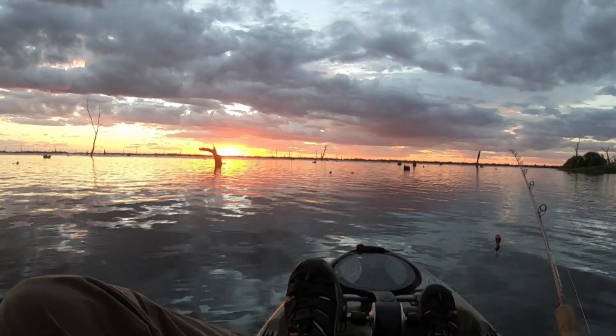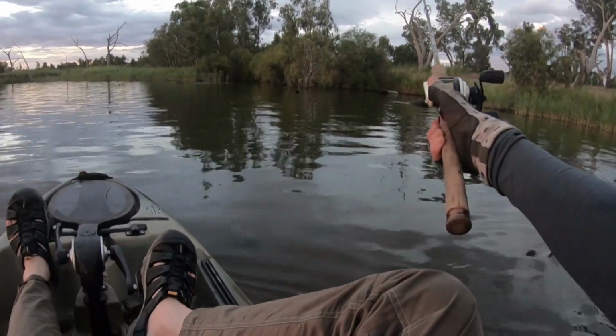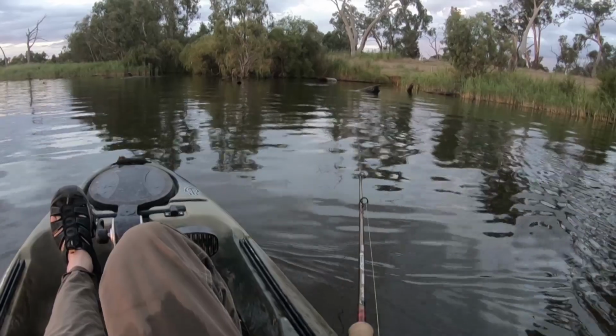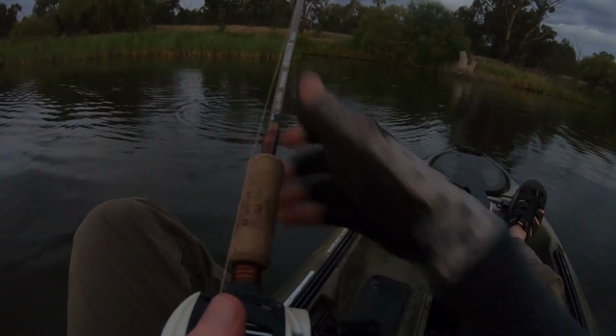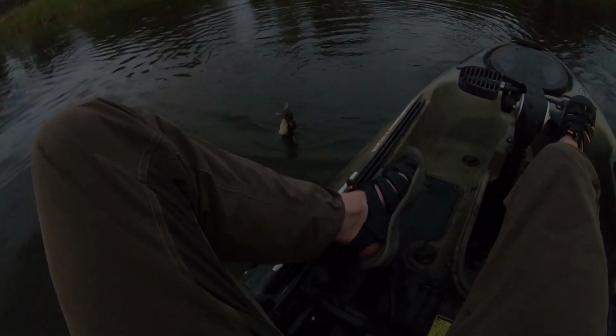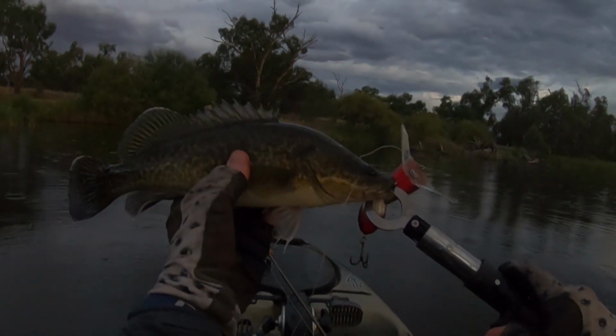Nature's signal to bring out the surface lures. Woohoo! Fish off the surface. Hardly a monster, but it's still a fish off the surface. First fish off the surface.